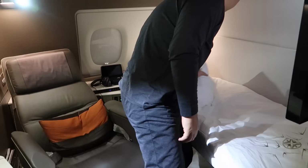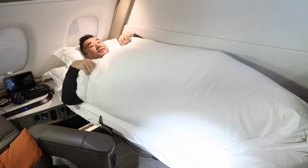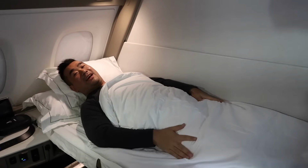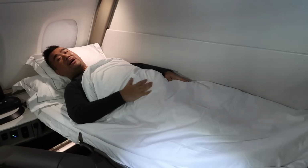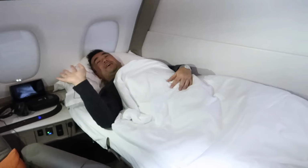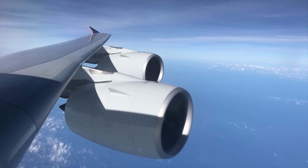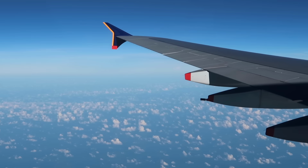Alright, I'm gonna give the bed a try. It's actually a proper bed with a mattress. Very nice, very soft mattress here. Good padding. You know what I really like is this. I really like it's very, very cool in the texture. When you touch it, it's very, very cool and very, very smooth. A one-way ticket between Singapore and Hong Kong in first-class suite starts with $2,100 or 37,500 KrisFlyer miles.